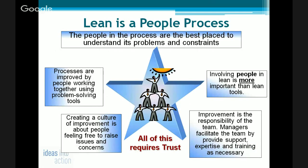All of this means that lean is a people process. You may have heard a lot about the lean tools, the 5 Whys, the Ishikawa diagrams, Hoshin Kanri, and all those things, which are very interesting, very useful. But essentially, the people in the process are best placed to understand its problems and constraints, and they are best placed to remove those problems and constraints.